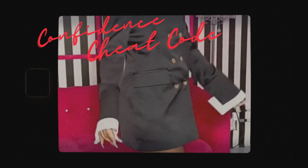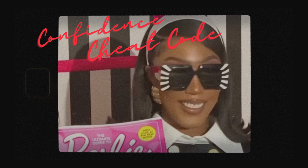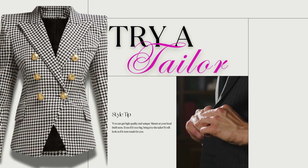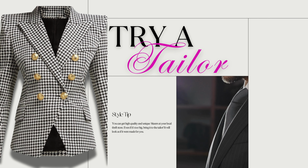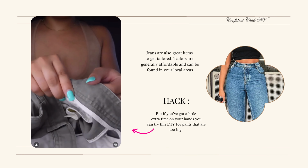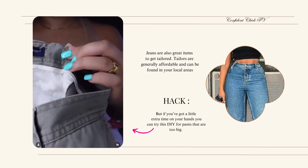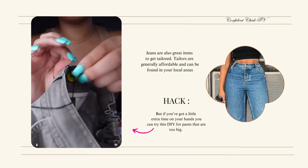Confidence cheat code. Now, these are some bonus tips that can be applied to all body types. Never underestimate a good tailor on hand. Getting an item tailored can quickly elevate a piece. It can truly help to customize a look. Getting jeans tailored at the waist, or maybe your favorite blazer taken in just a cinch at the waist can really step your game up, sis. Tailors are relatively affordable and can be found anywhere in your local neighborhood.